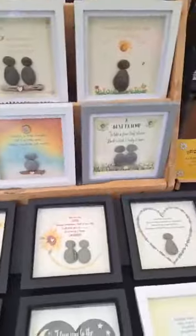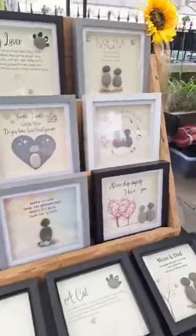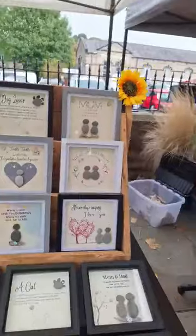Lots of good ideas for presents, for whenever the rest of the year. Fantastic. Next up, we've got Sarah's Sea Glass Odyssey. Oh, I'd like to see the return of the nice warm scarves again. We're getting that autumn feel. Beautiful jewellery as well. There we are, something for everybody, all sorts there.